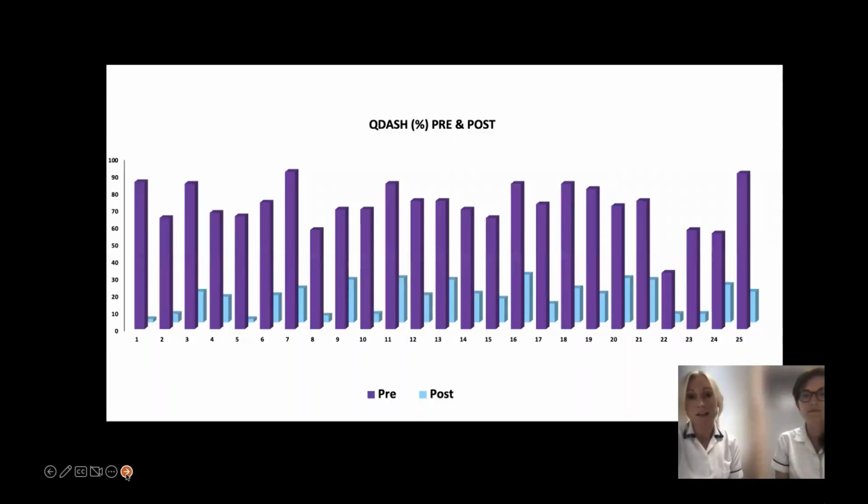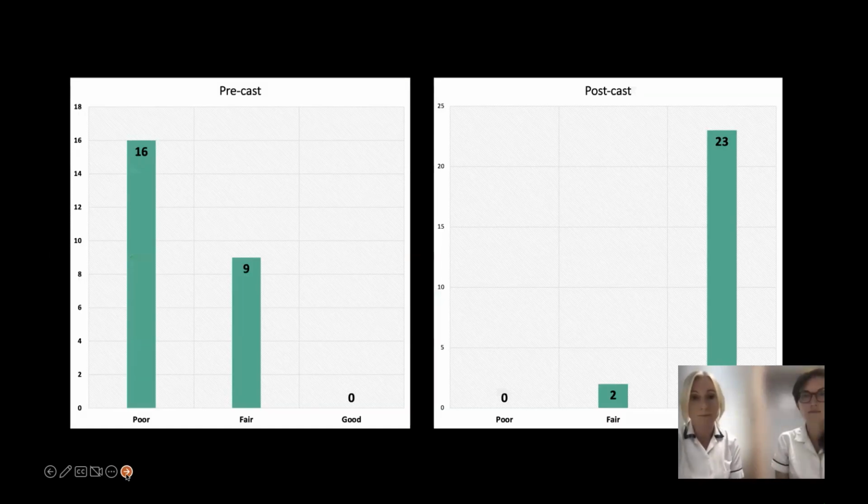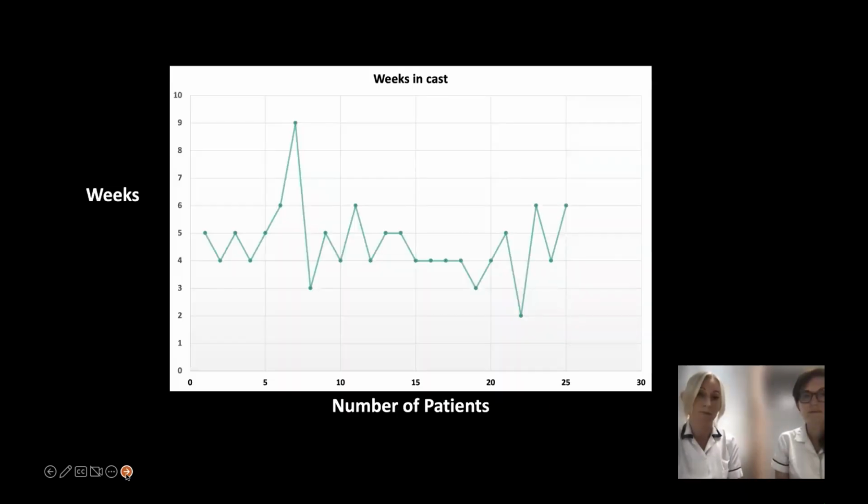So looking at this slide, this is the Quick DASH. So remembering that a higher percentage means worse function. Purple is pre-casting and blue is post-casting. And we can see that post-casting, there was a significant improvement in function in everybody. Then looking at TAM. So if we look at pre-casting, we can see that the majority of patients had poor TAM, whereas post-casting, the majority of patients had a good TAM.